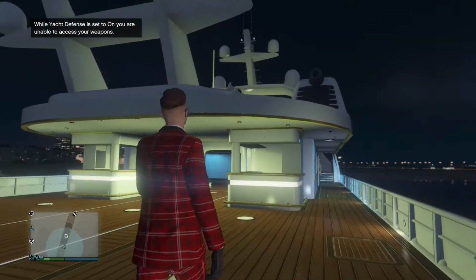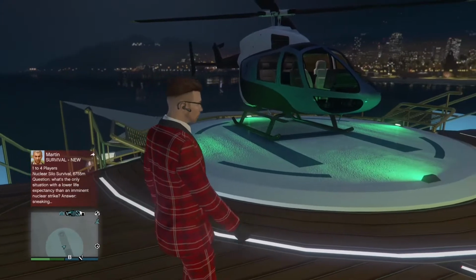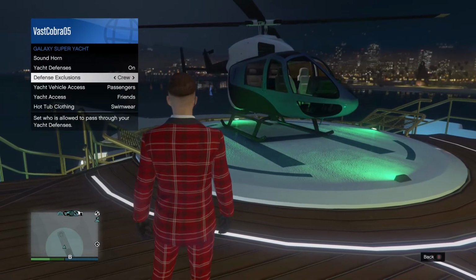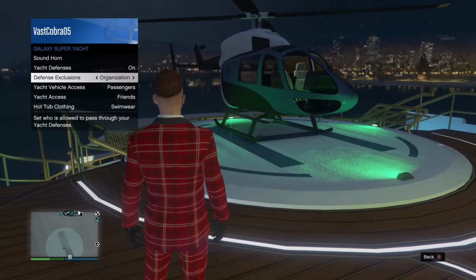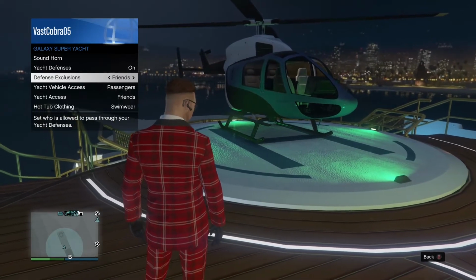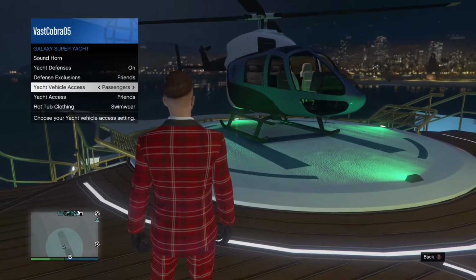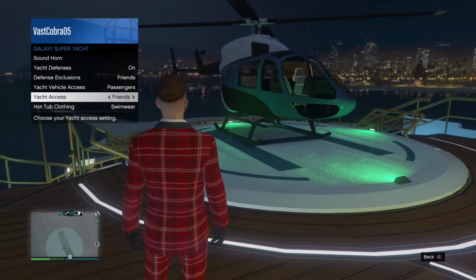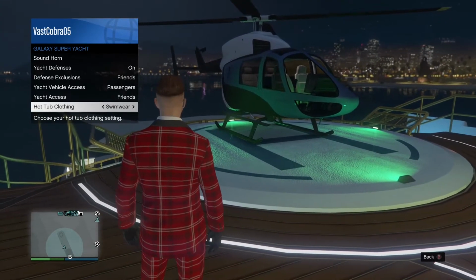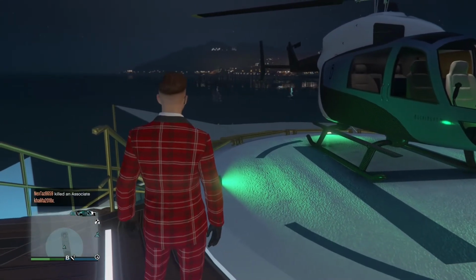But basically it activates these cannons at the side, the explosive cannons, and anything flying towards you will blow up. But you can also choose what you want, so you can have it so that your crew can get on, your friends and crew, your organisation, motorcycle club, associates, no one. So you can choose who can gain access to your yacht. You can also choose who can use the vehicles, and whether you wear swimming shorts or just whatever you're wearing. So yeah, it is pretty cool, because that has come in quite handy.